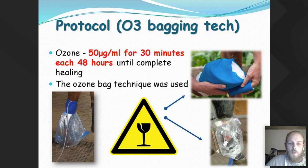What was the protocol we used? Probably it was a bit exaggerated compared to the classical protocols. We used 50 micrograms per milliliter ozone concentration, 30 minutes exposure every 48 hours until complete healing. It was a wound bagging or limb bagging technique. It worked really nicely, you will see later on.